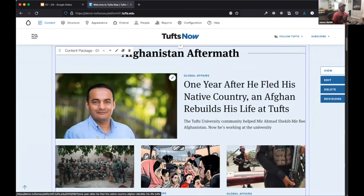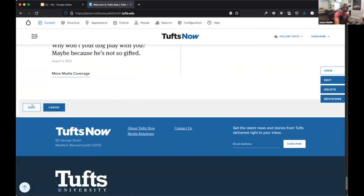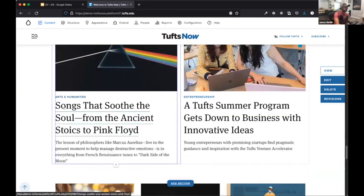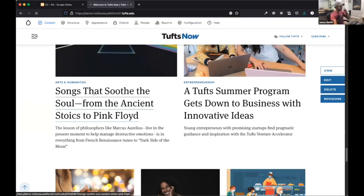Now, this is their landing pages. We want to craft an entire new page from scratch for their articles. And we'll just scroll to the bottom real quick, click save. For their articles, let's go to this one. I got to close out of the editor. There we go. We'll go to this page.